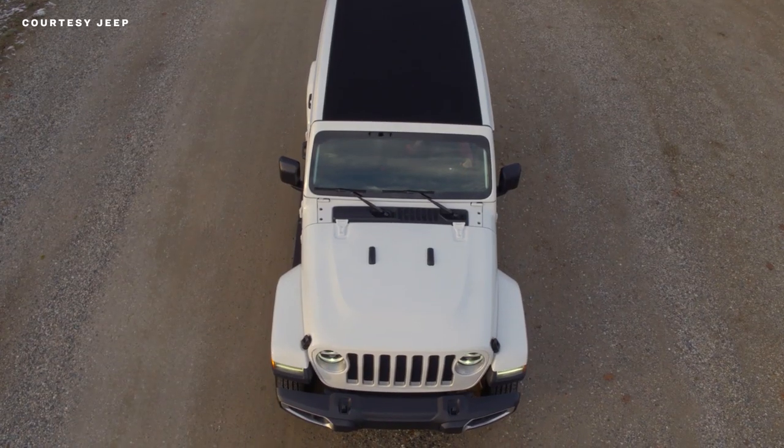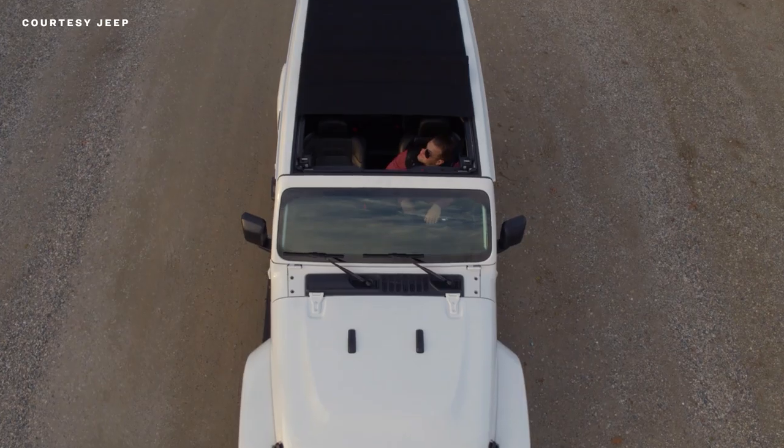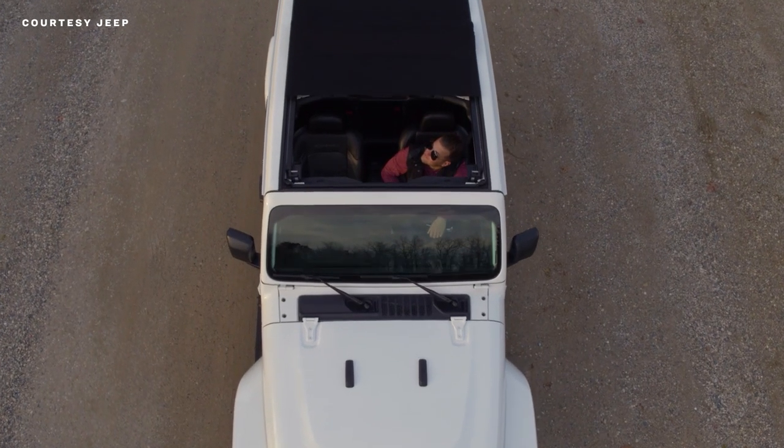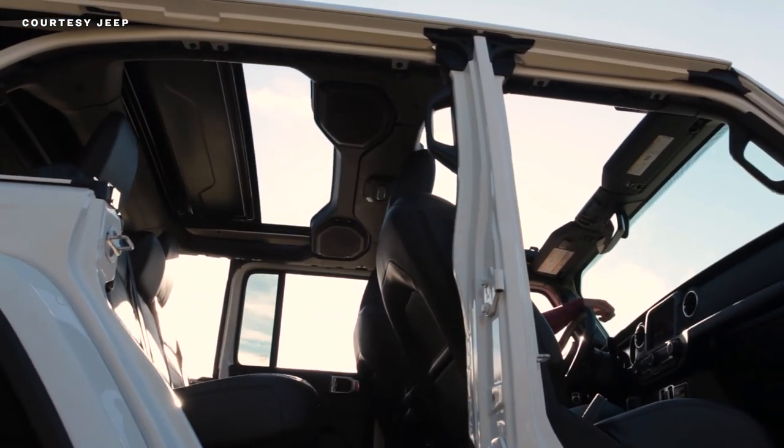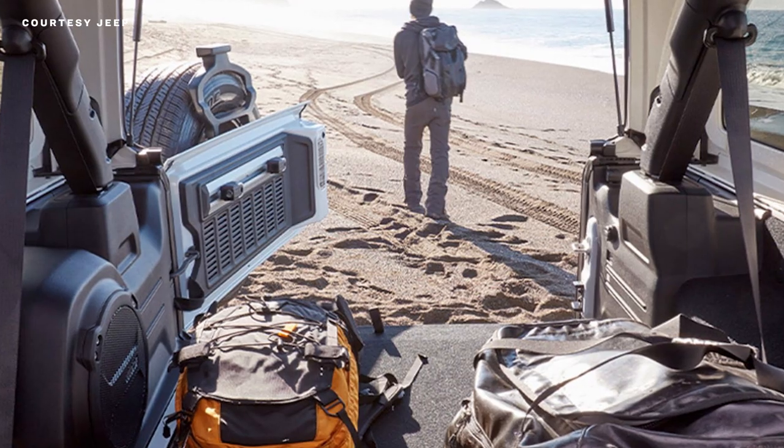The Jeep Wrangler is the platonic ideal of a fun truck. Starting a bit under $30,000, the Wrangler comes in 2 and 4-door flavors, and you can take its doors off and its roof off and fold its windshield flat for whatever reason.